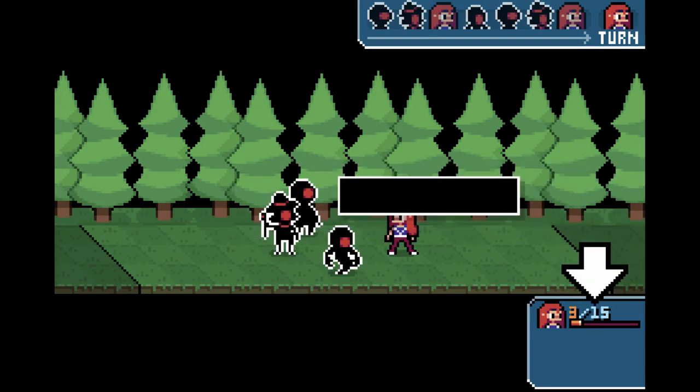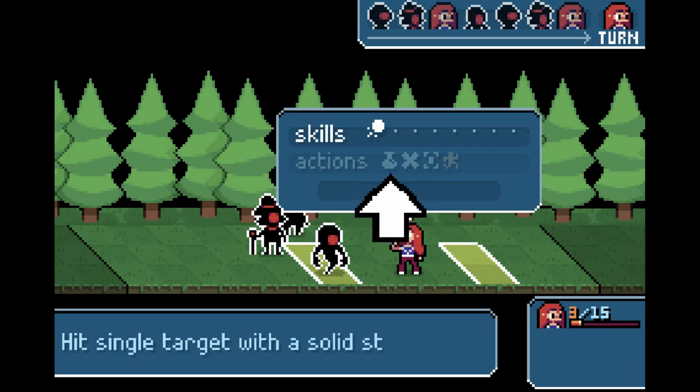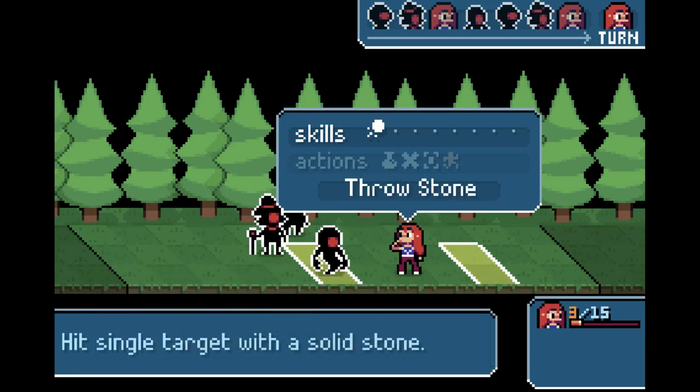Watch out, your HP is getting low. Move to your desired position. You can heal up using an item from your inventory.